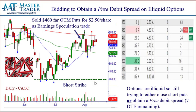But the trick, well, it's not a trick. It's a fact. It's a reality of why this strategy works with such a high degree of success using our technical approach: even if it goes against me, the volatility crush of the high expensive options is greater than the directional loss of the underlying going against me. I'll show you a couple examples here.